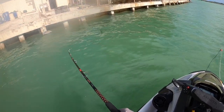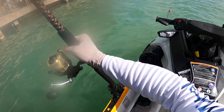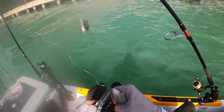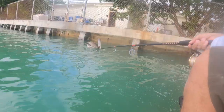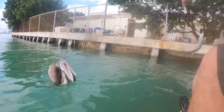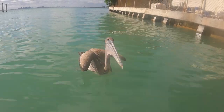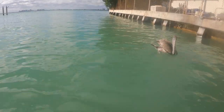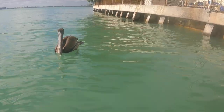All right, fish on, guys. What we got? Another one of these. Another one. Let's see if we can feed the pelican this time. You ready this time? Nope. Missed him again, man. Fish on. I just took my hand. I'm trying to give him a fish.